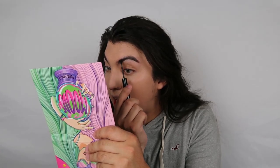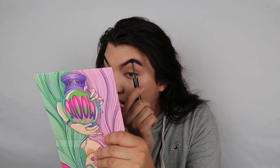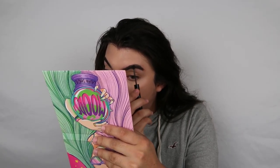I used to fill my eyebrows in with eyeshadow, and that used to work for me. I've only been doing makeup for about two years now. A year and a half, maybe two years. So I used to do that because I didn't want to have, I don't know. I just used to use eyeshadow.